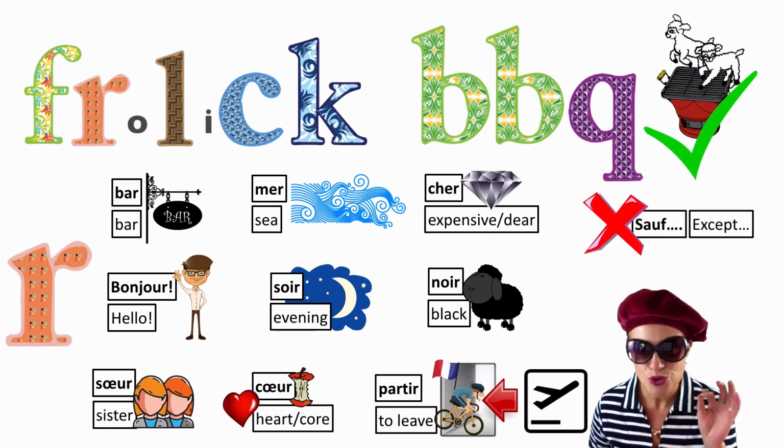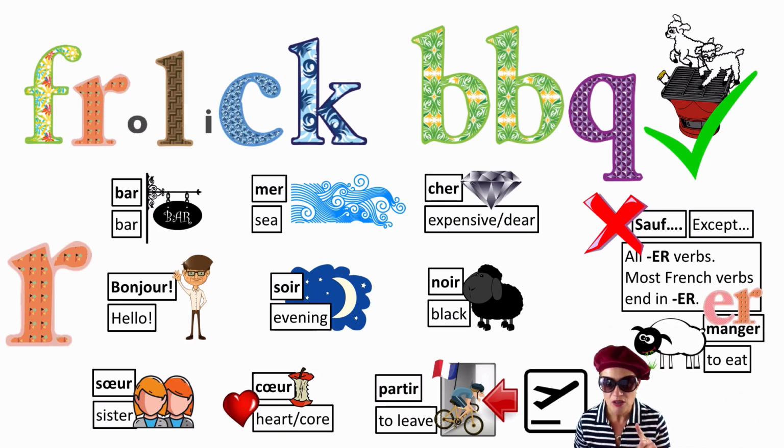Now when you see the word sauf, meaning except, I'm going to give you some common exceptions that are important. Because all verbs, all doing action words that end in ER in French, and that's actually most French verbs, you do not hear the R. It's pronounced I for some stupid reason. For example, to eat, manger, not manger. It's manger.